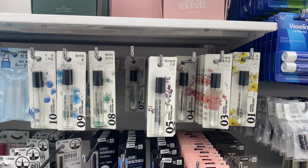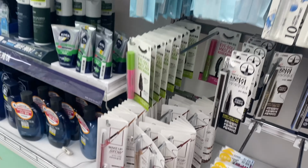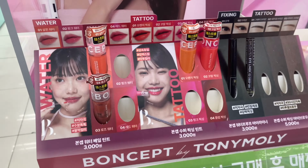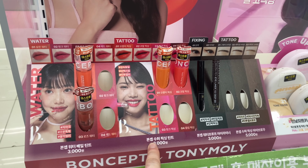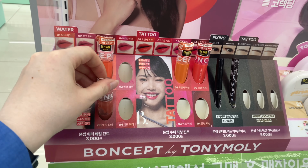I want all of these tiny perfume flavors, but I'm getting carried away. My basket's getting super full. This tattoo tint lip thing I swatched the other day and it would not budge. So I imagine it would last a hot minute.